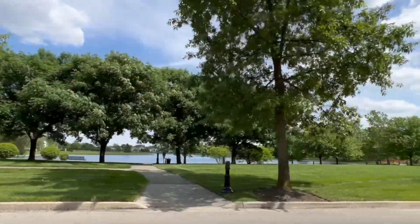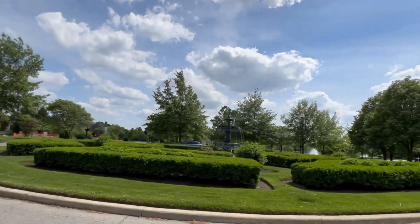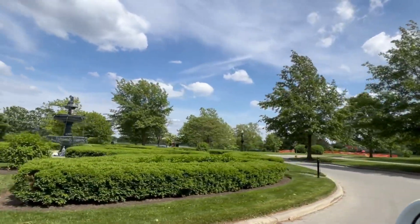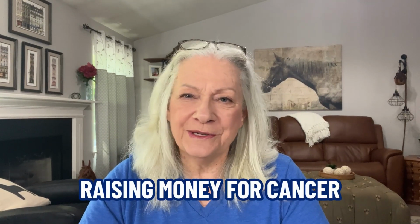Back to Horseferry Road and the other claim to fame for Jackson Circle. In 2018, comedian and Carmel resident Dave Dugan drove 717 laps in 3 hours and 11 minutes around the Jackson Circle Horse Ferry Roundabout. And this set a world record while raising money for cancer. What a great use of a beautiful roundabout.